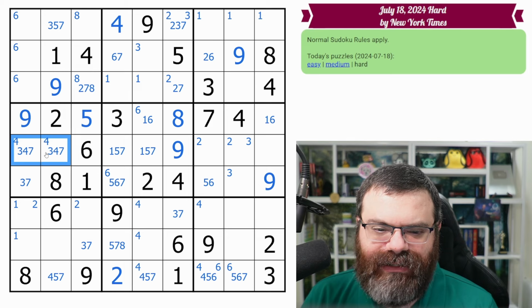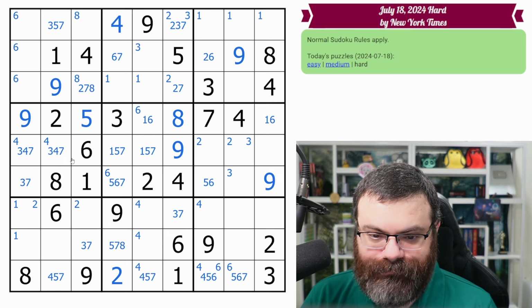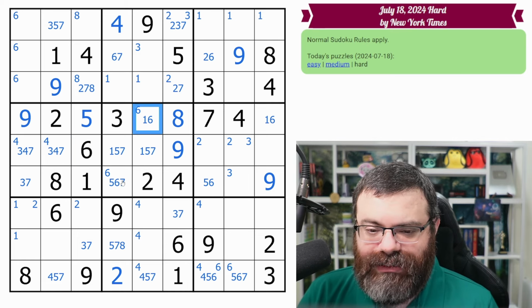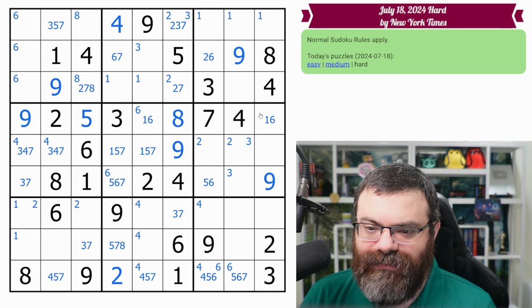This box here, we've got the 4s. What did I miss? I feel like I must have just missed something simple. I don't think there's much to do in here. Just make sure we respect those 4s pointing here. Not much to do. We don't have much corner marked. We can't corner mark the 1s or the 5s or the 7s. So, yeah, let's move on.